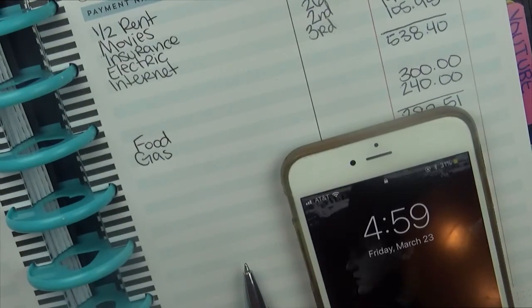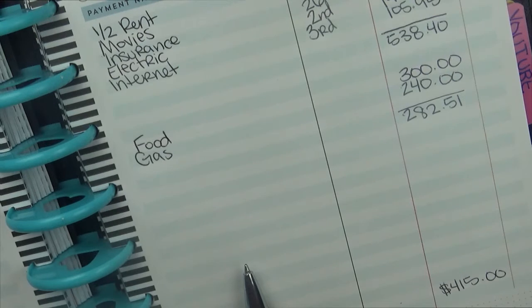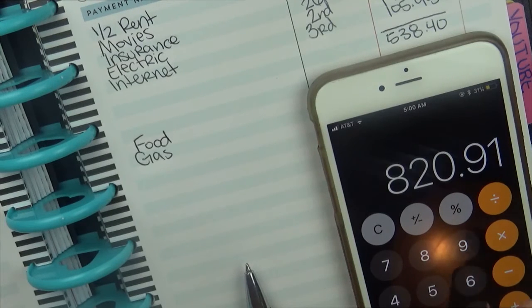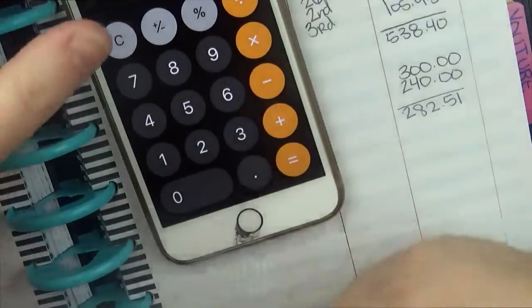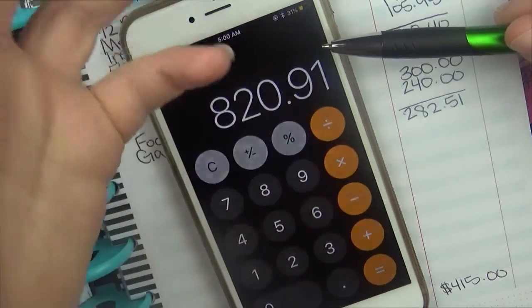And then just because I'm super curious. Oh my goodness. Okay, just because I'm curious, $282.51 is how much is left over from my check. And then I want to see $538.40. So at the end of all of our bills, all of our food, all of our gas, we should still have $800 left over. This is nuts, you guys. This is crazy. I mean, I can pay off my mom and fuel a good chunk of my emergency fund, or whatever I want to do with this money. This is amazing.